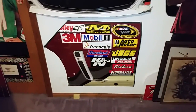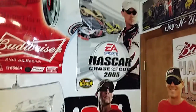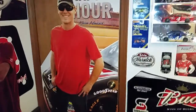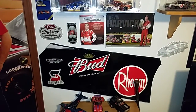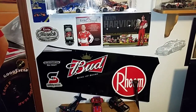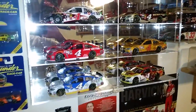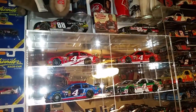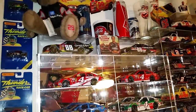Kevin's first Outback ride from Richmond in 2014. Contingency panel. And a couple little posters. NASCAR 2005 Chase. I got stand-ups all over the place, still in the boxes, some of them. Oh well. I got Kevin's 2012 Bristol quarter panel, well, the rear bottom of the quarter panel. And all the diecast. Some elite, like the Darlington Gold is an elite. The aluminum bottles is elite. I usually get elites when it comes to race versions, and usually one-off paint schemes.